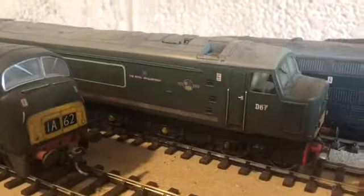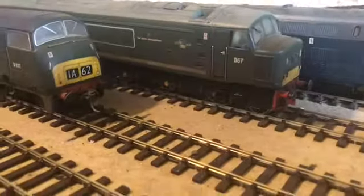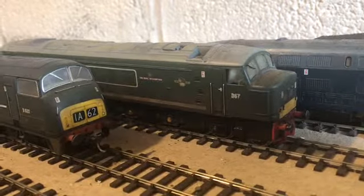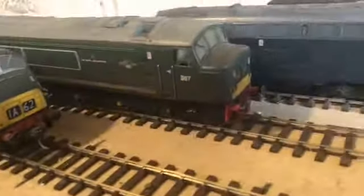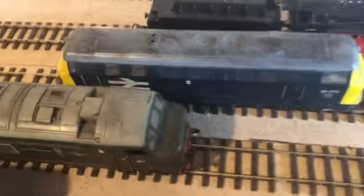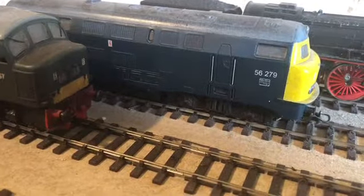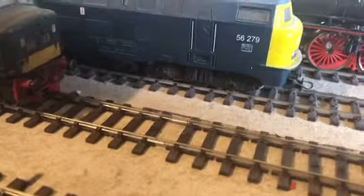Alongside that, we have a Class 45 Peak. This is probably the oldest engine that I own, I bought with my own money. I've had this one for well over 10 years now, and it's still a very reliable high performer to this day. Now on to the oddities. I have this old Mehano German style diesel, painted up in British Railways blue and yellow warning ends. This is how it came. I don't know why, but that's how it came.